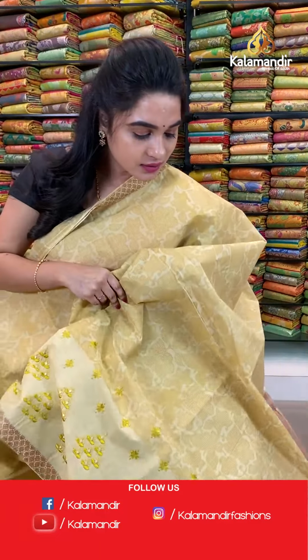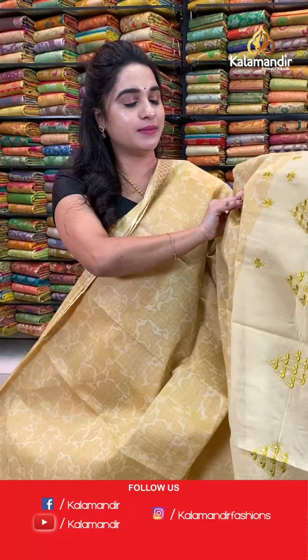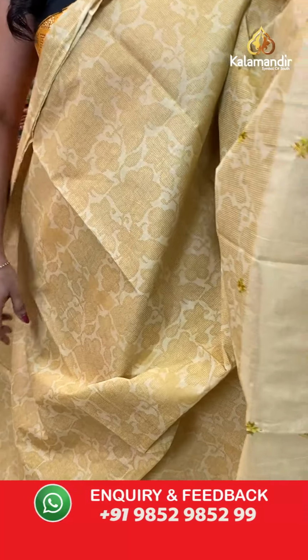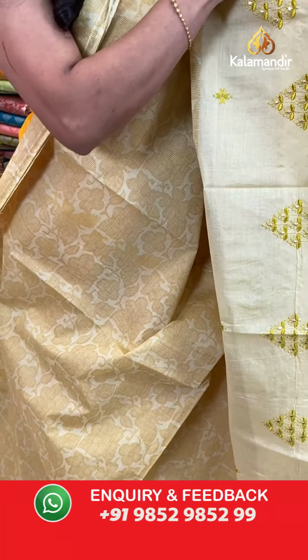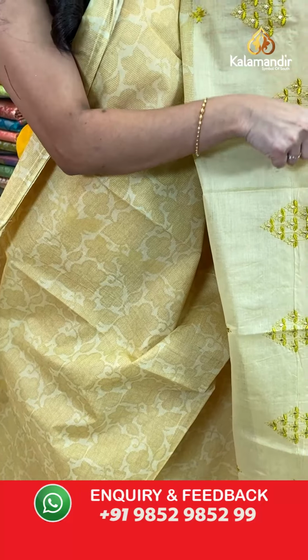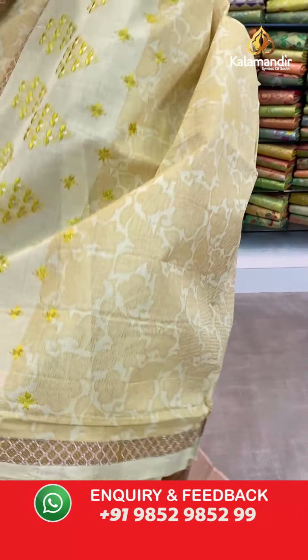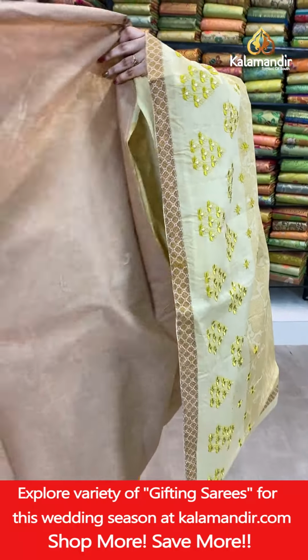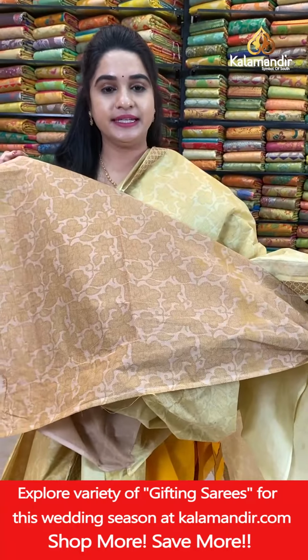Let's check one more saree. Cream and beautiful rosy brown color. Cream and rosy brown. That's a very, very rare combination. And you can see all over body floral jal imprinted. And that's the border, self border with embroidery floral bunches along with a patchwork border. And the pallu, running pallu. This saree is paired up with contrast printed blouse.